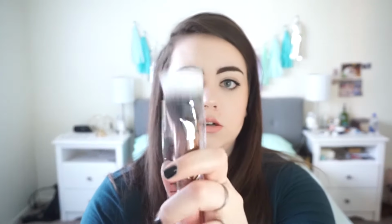We have from Luxie Beauty, this is the Duo Fiber Stippling Brush. You guys know how I feel about Luxie. They actually had a beauty lab that I was able to go to, and I'm excited to show you what I got from that. From Moda, I have a pro makeup brush for contouring.